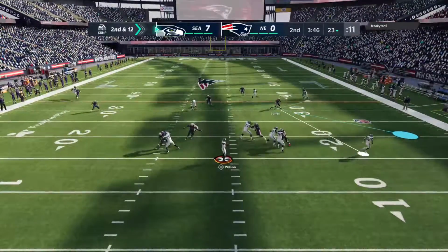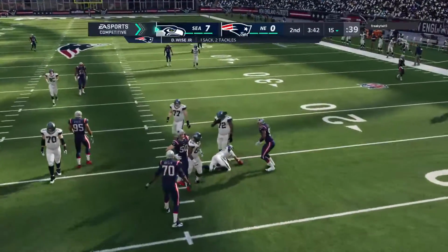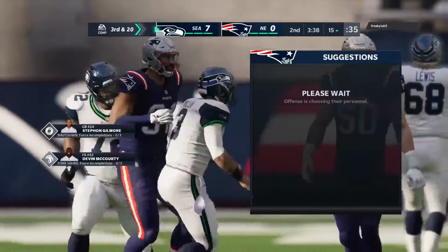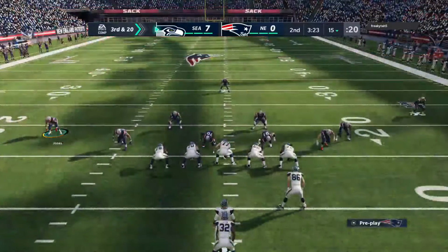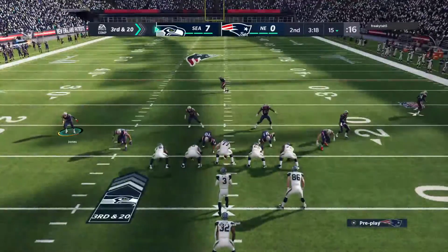From the gun, it's Wilson. And he goes down. It's a Patriot sack. Dietrich Wise Jr. It'll go as a loss of about 8 as he gets in there to drop him. Wilson and the Seahawks looking for something big following the sack. It's 3rd and long here.